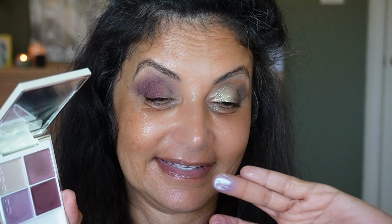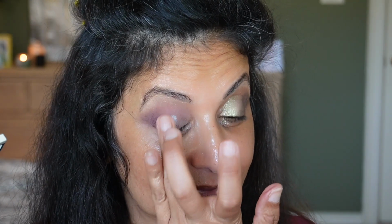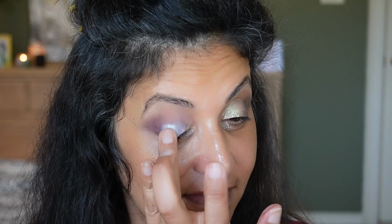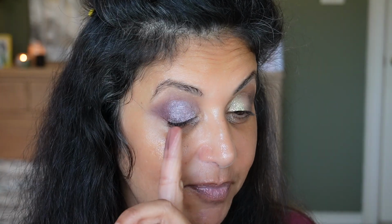Now let's go into this Prism Purple here, and I'm going to place that one on my lid. That's going to be really pretty. Yeah, it looks kind of like, I don't know, mermaid color. And since I put it on top of that matte shade, it does give it a little bit more oomph. I hope you can see that there. Then how it looks in the inner corner.